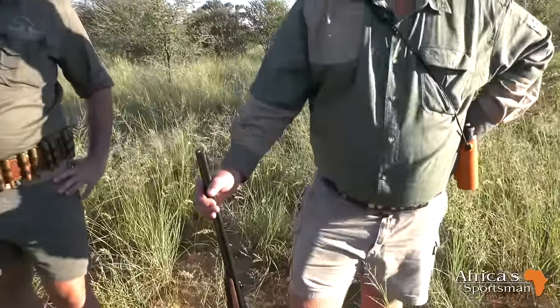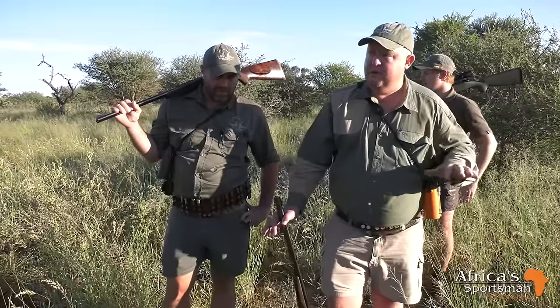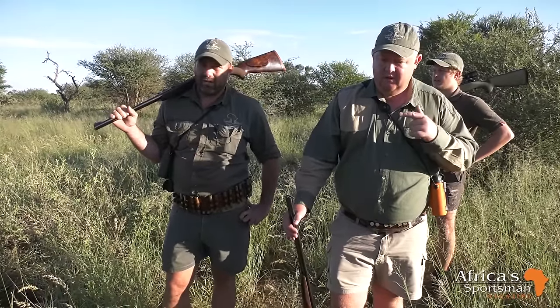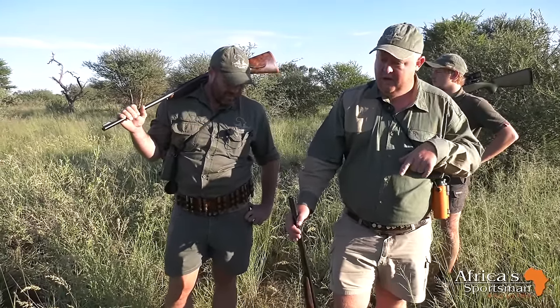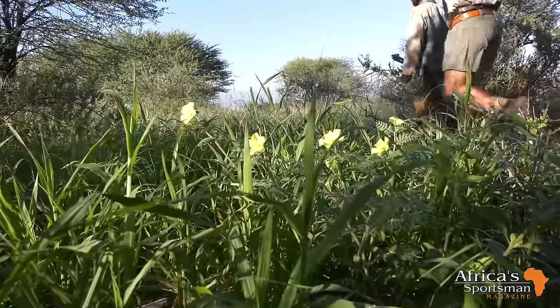Gawie, so this is obviously where we spotted her this morning. The track is still facing this way. We're standing looking towards us, and then turn around and you can see the running track going in here. So now we're gonna start. Please try not to kill me this morning. Right, let's go. Enjoy.